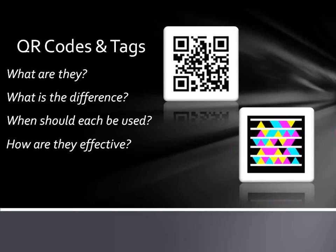Try using multiple versions of the code or tag for A/B testing and direct the user to a personalized landing page to track exactly who is using their code. If you're putting a QR code or a tag on a personalized mail piece, definitely try to personalize the QR code. Now, if it's on a movie poster, for example, you're not going to know exactly who's scanning that, so you'll want to collect that information from the scan.